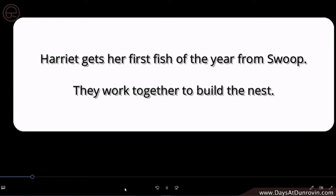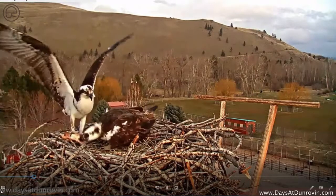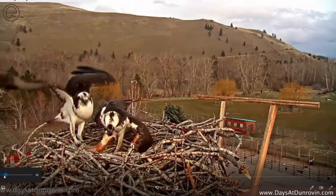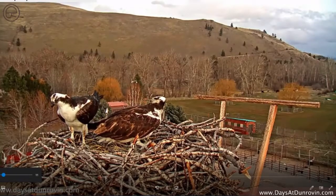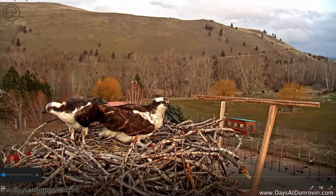Okay, then Swoop arrived, and what a male does is, I'm going to turn the sound down so people can hear me, but this is the way the male demonstrates his dedication to her: to bring her fish and then to help her build her nest as well.